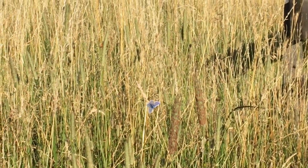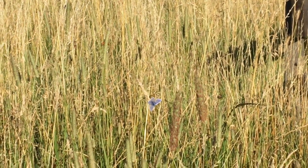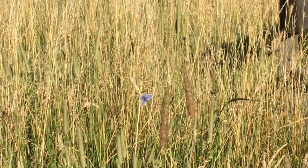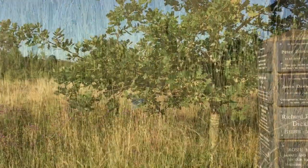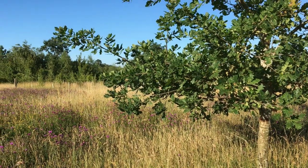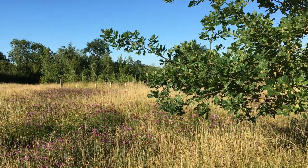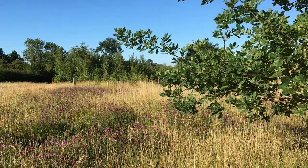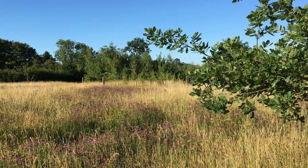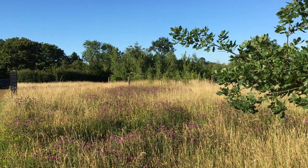You can see a common blue, basking in the sun on a strand of Yorkshire fog. From the roundhouse, I'm now looking back towards the main entrance. Over the meadow, Betty's meadow.